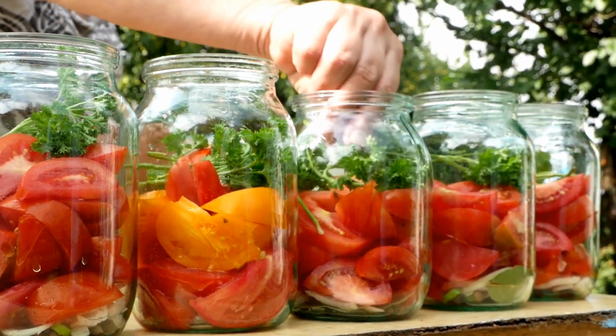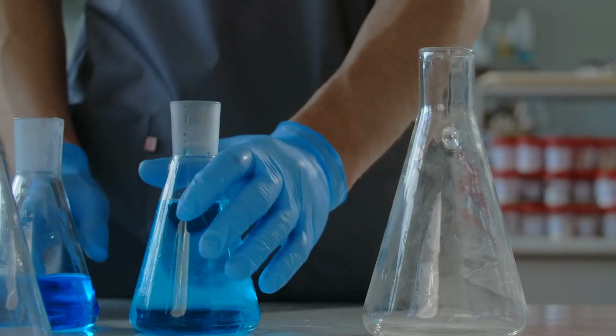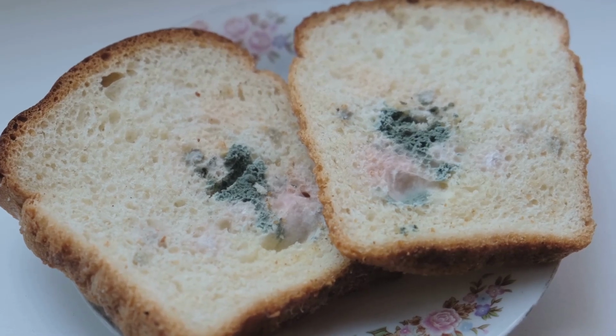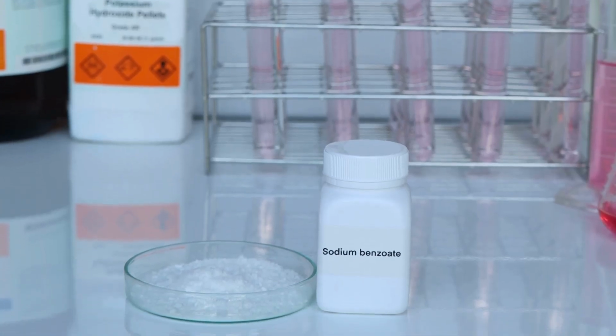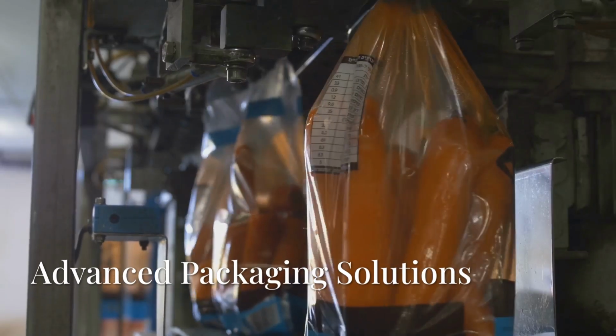Use of preservatives. Chemical preservatives play a crucial role in food preservation, helping to extend shelf life and maintain food safety. These substances inhibit the growth of bacteria, molds, and yeasts, which can cause spoilage and foodborne illnesses. Common chemical preservatives include sodium benzoate, potassium sorbate, and nitrates.